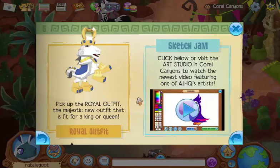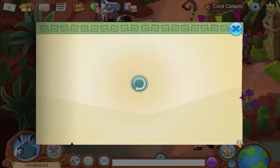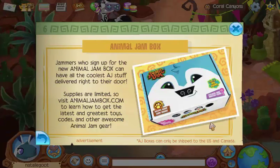Alright. Sketch gen. This is just a thing, like a video thing. And an Animal Jam box. I'm glad I live in the U.S. or else I couldn't get this, which I'm not even gonna get anyways. But, you know, if I lived somewhere else and couldn't get it, I'd probably want it even more. Jammers who sign up for the new Animal Jam box can have the coolest AJ swag delivered right next to their door.